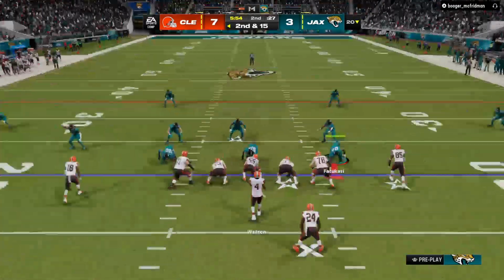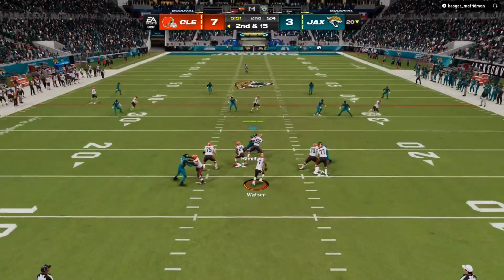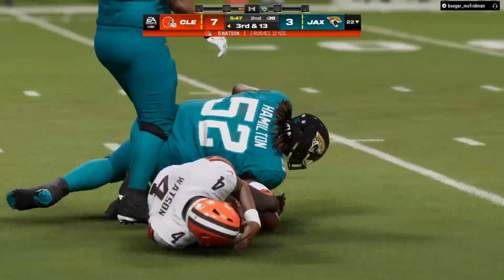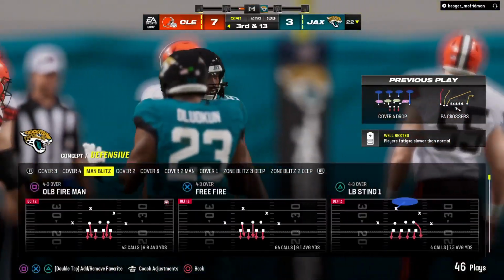So after the penalty, heading in the wrong direction, second and 15. Watson, off play action, rolling to his right. And they'll bring him down here up at about the 22-yard line. It's just a gain of a couple there on the scramble, and now it's third down.